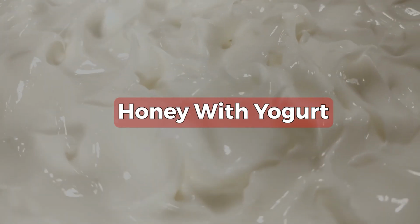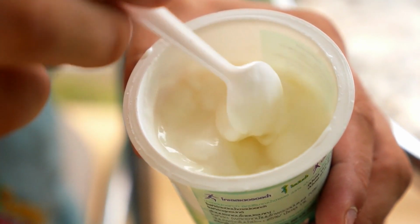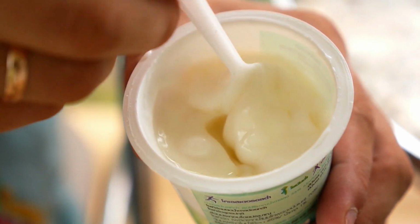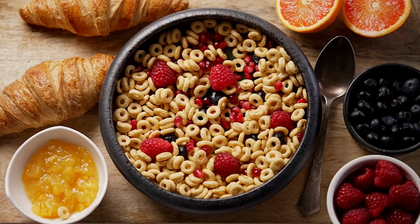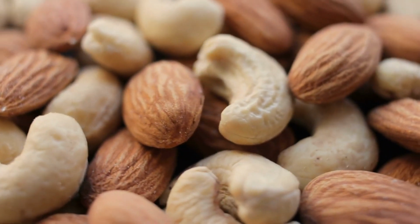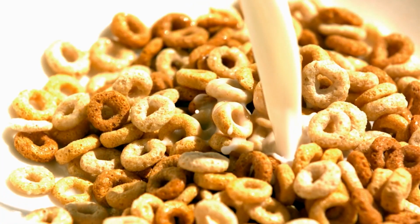1. Honey with yogurt. Yogurt, especially plain Greek yogurt, is one of the most common meals that one would eat when it comes to the Mediterranean diet. In the mornings, many people like to eat muesli or nuts for an early meal. However, you can improve the meal by adding a little bit of plain yogurt to create cereal in the mornings.